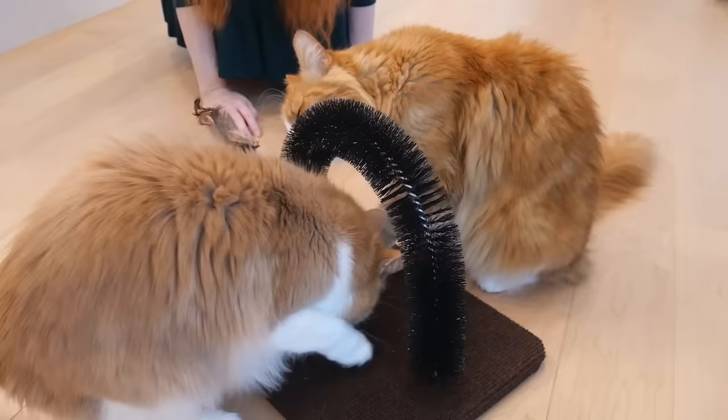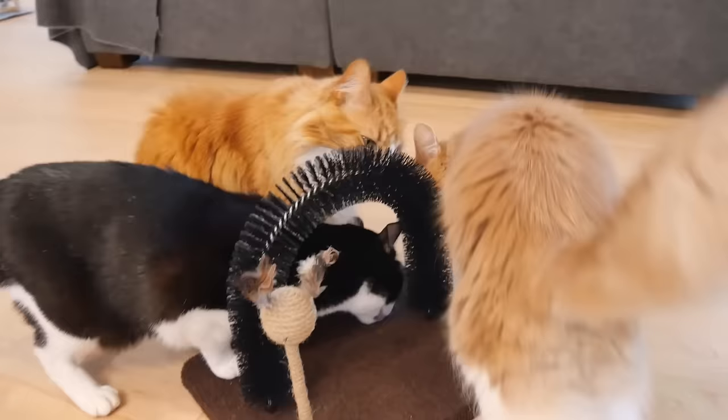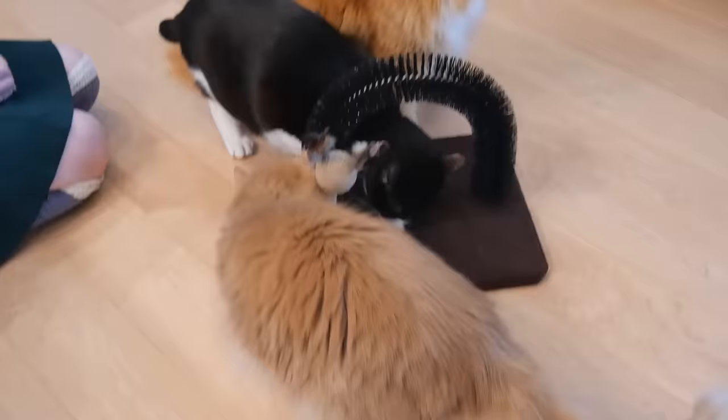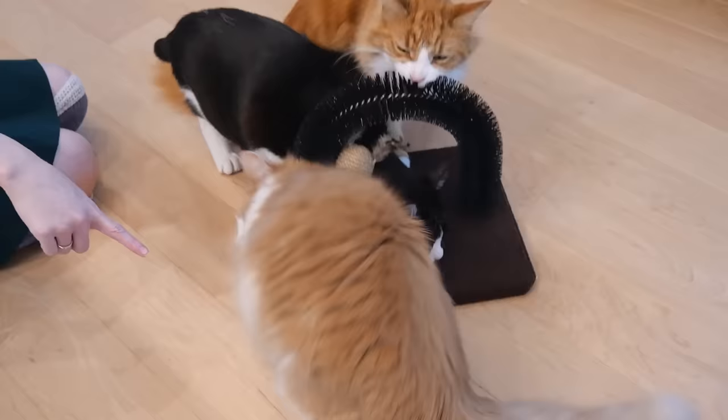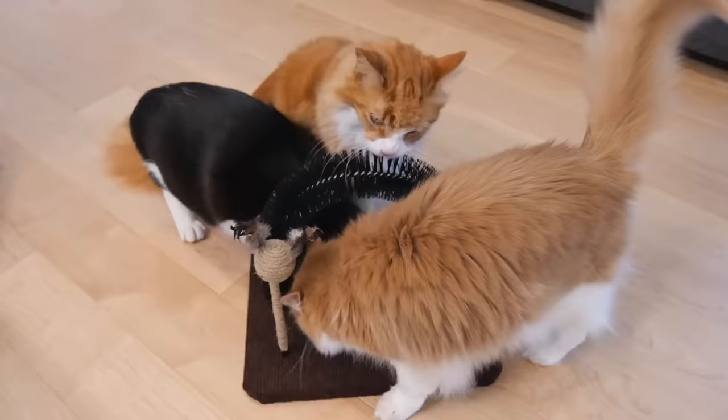Oh, there you go. No, he put his entire mouth around it. I actually want him to brush his teeth too. Yeah, good, good, good. Oh no. See how hard Nagi's pushing into it? His paws are literally sliding. Ooh, it's working well.